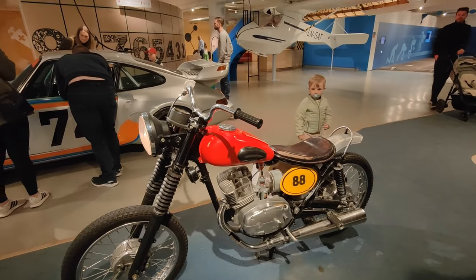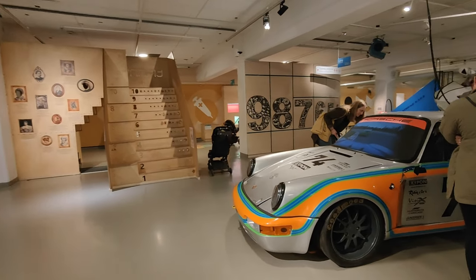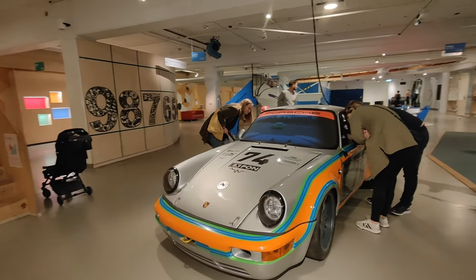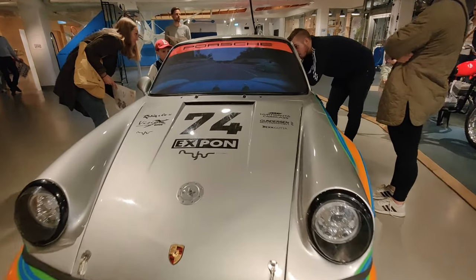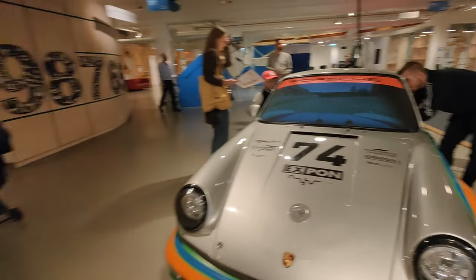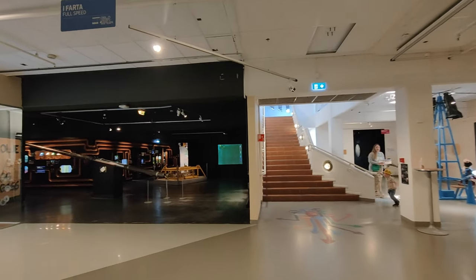Not sure what make, but we've got a motorbike. It's in a Porsche in a minute. Oh, it's like a simulator Porsche, look. You race the car, you see on the screen, look. That's cool. I'll play in that when it's not busy. Wow, it's huge, there's so much here.